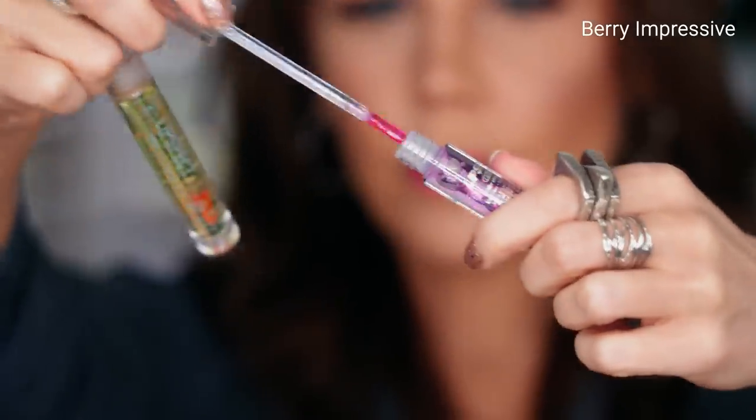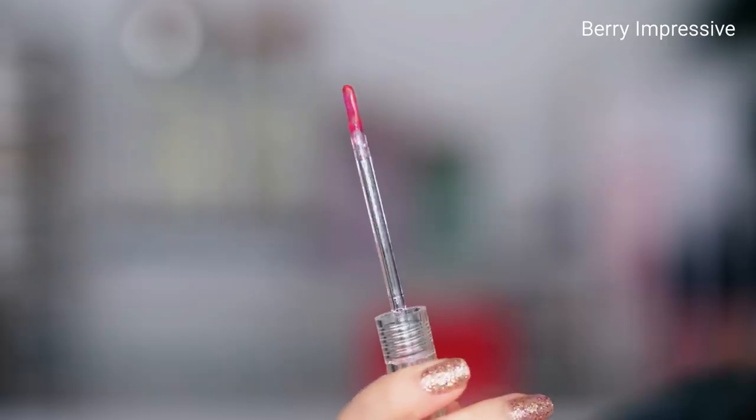I do want to go into this one here. Berry Impressive. I'm thinking they all probably do the same thing. They're clear, slightly tinted, but I'm guessing the base is the same. So I do want to give these away and not hoard all of them for myself. I'll keep the pineapple and this one right here.